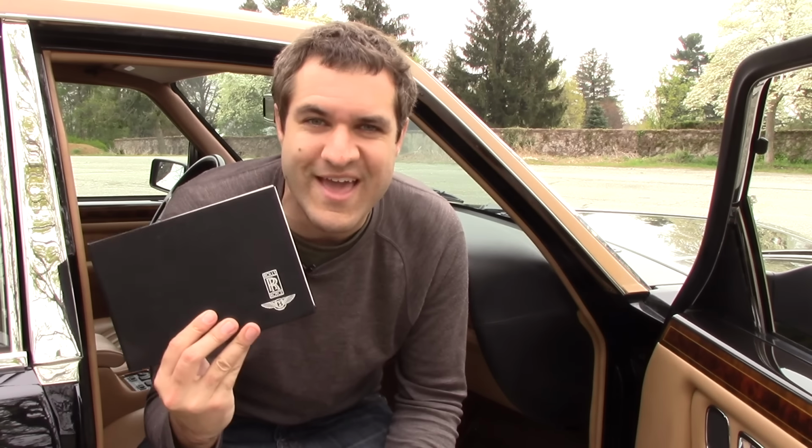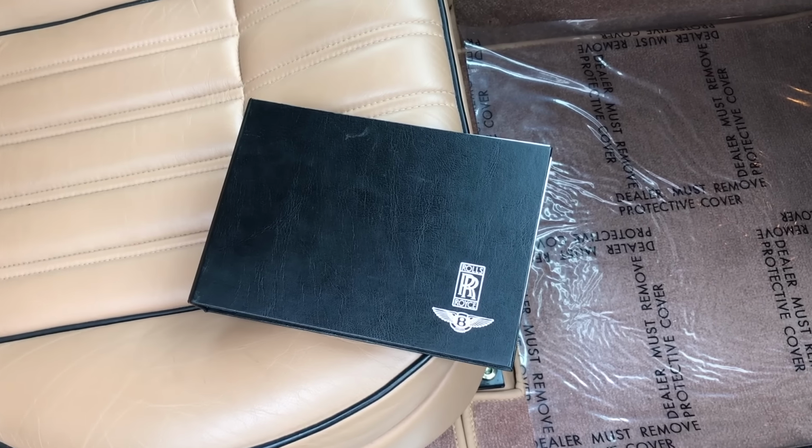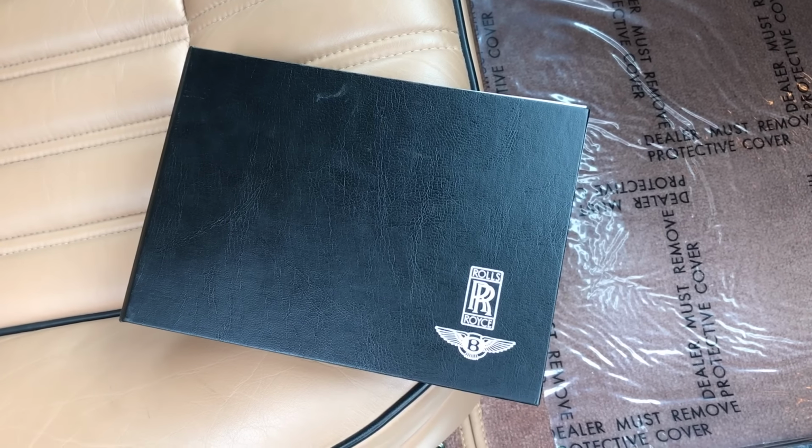What's my other favorite thing you find in the glove box? Why, that would be the owner's manual, of course, complete with Rolls-Royce and Bentley logos because the two brands shared ownership at the time this car was built. Now, this owner's manual, as you can imagine, is full of some gems, and I can't get to all of them, but I will read you my favorite part.